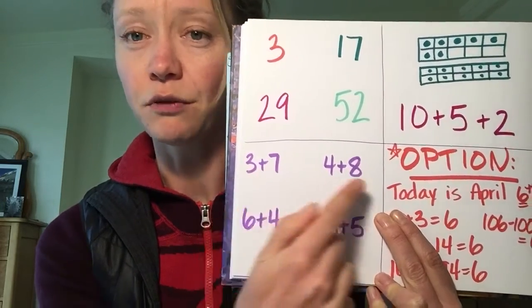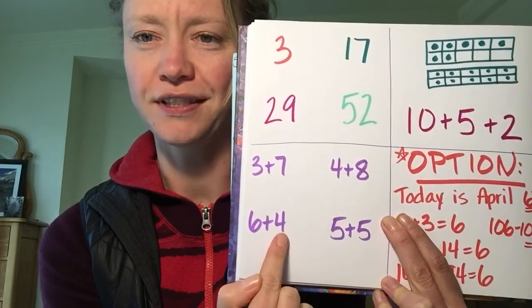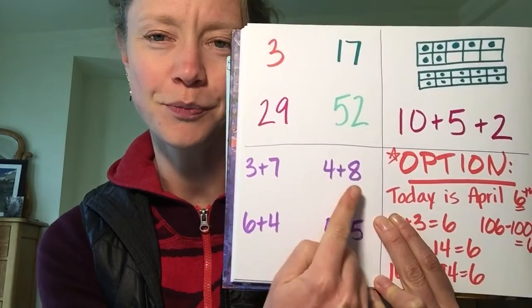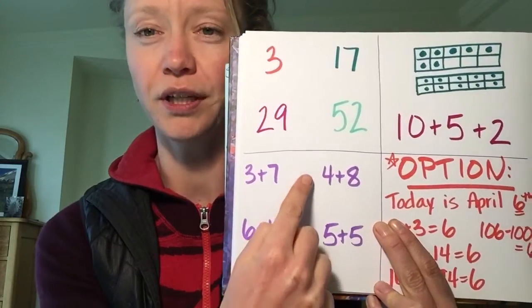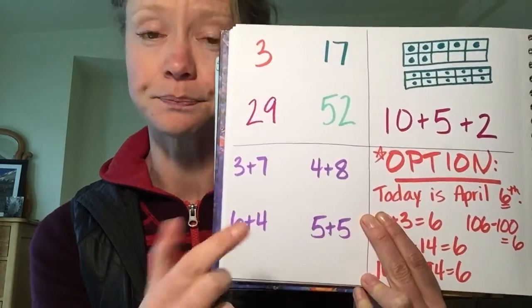Now, one place to start would be to simply add them up. 3 plus 7 is 10. 6 plus 4 is 10. Oh, 5 plus 5 is 10. 4 plus 8 is 12. So this is what's different. So if you were trying to find a what doesn't belong one, you go, oh, these are all 10 facts, and then this one adds to something different.